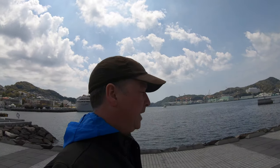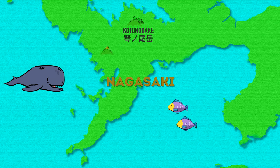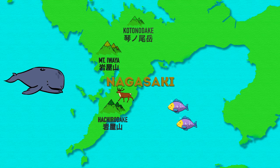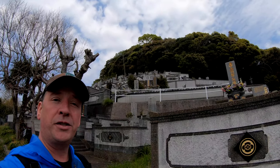Well, it's a beautiful spring day here in Nagasaki City, and we are heading out to Mount Hachiro, which is the highest mountain in the vicinity. It should be a great day for a mountain hike, and why don't you come along? We are at the trailhead for Mount Hachiro, and from what I'm told, it's probably the steepest climb in the city. And at the trailhead, there's a cemetery, which is not a good sign.